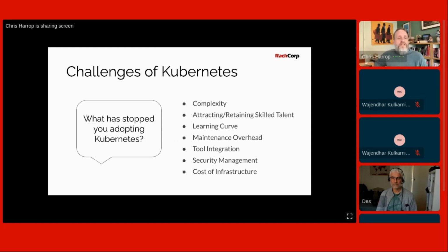So I think all of these things are questions you have to understand as you're approaching this. And what we're trying to do with RKS is remove all of this complexity for you by offering this as a service so that you don't have to worry about all of these challenges.